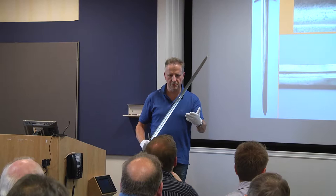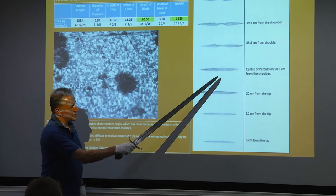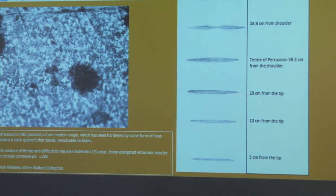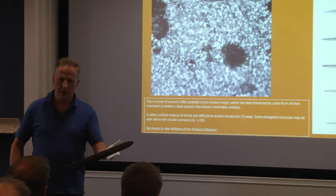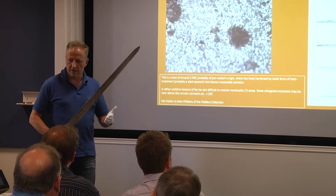But if you look at the profile of the blade, there's the centre of percussion, so you've still got quite a bit of metal there. As you get towards the tip, it's a very, very slim lenticular section. So you could deliver quite deep slashing blows with that on soft armour and flesh, basically. So you're still dealing with a slashing sword, but one that could also be used to deliver blunt force trauma through mail.